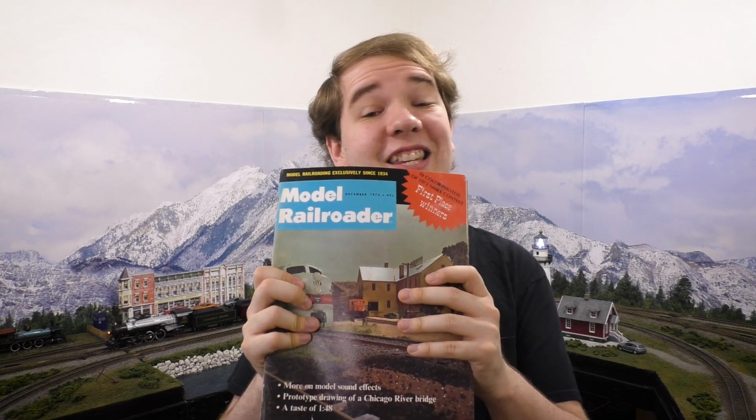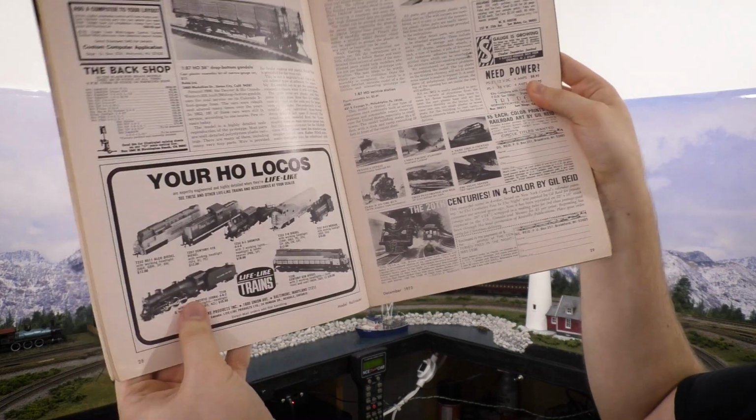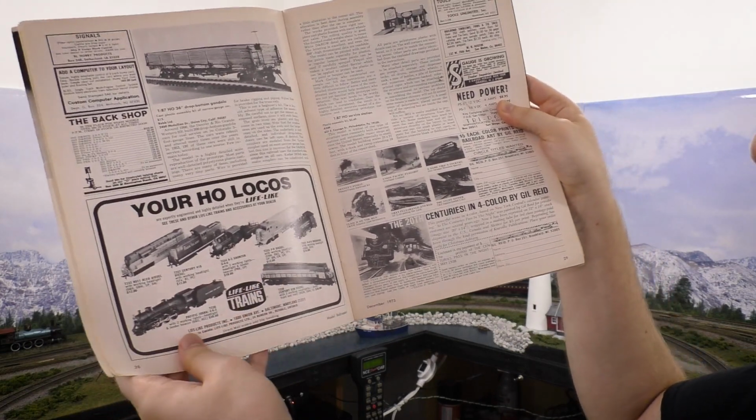I found an ad for the very same Pacific in this. This is the December 1973 issue of Model Railroader magazine. And if we look on page 28, there it is, being sold under the Lifelike brand.